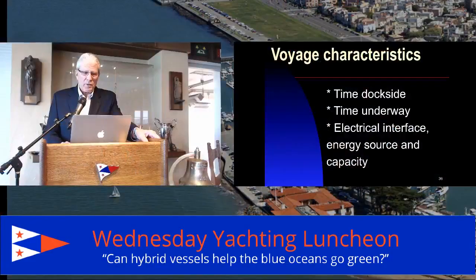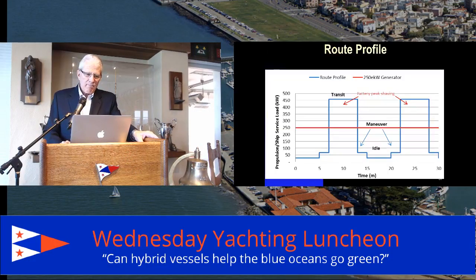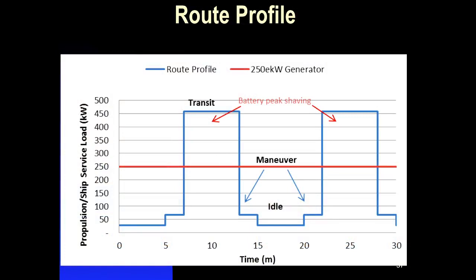Again, voyage characteristics, remember that circle with the triangles in it. Here's a route profile, and it says when you're at the dock, and then you power up and you're transiting, and then you maneuver and come back to the dock. How much energy do you use over a period of time? So this will convert to the circle with the triangles in it.